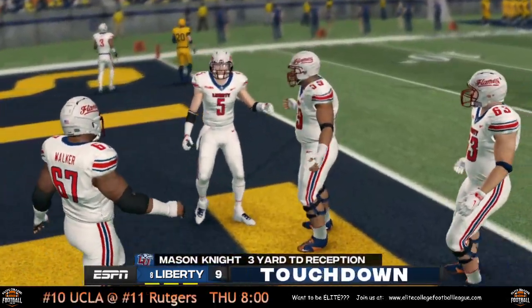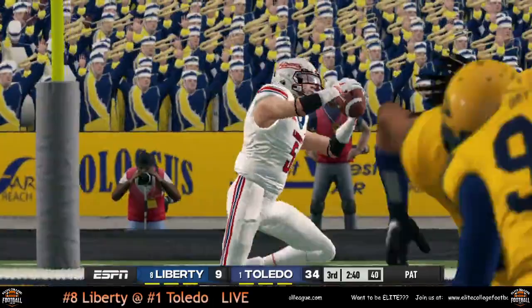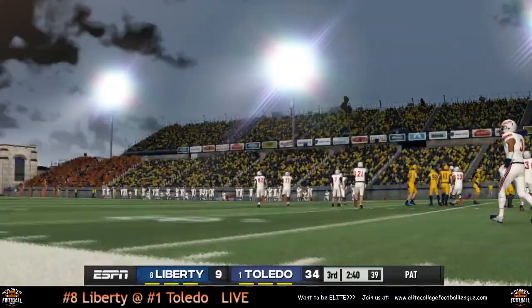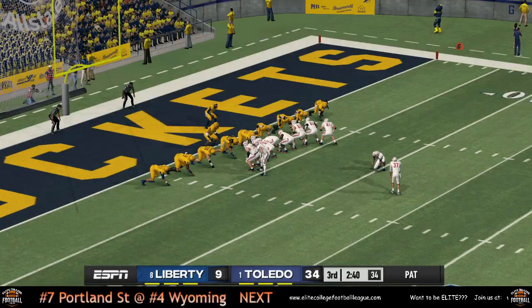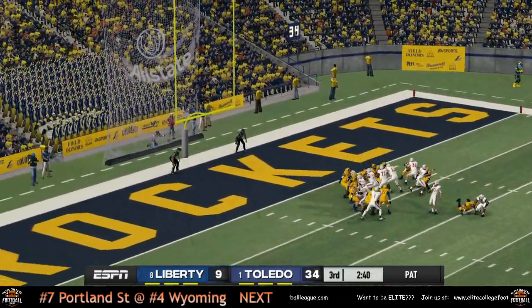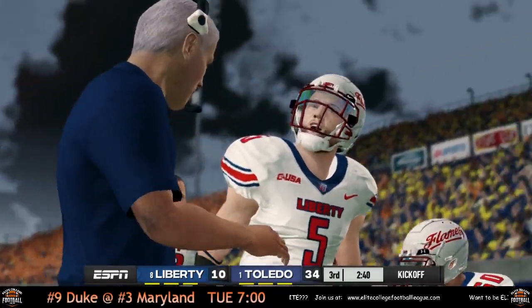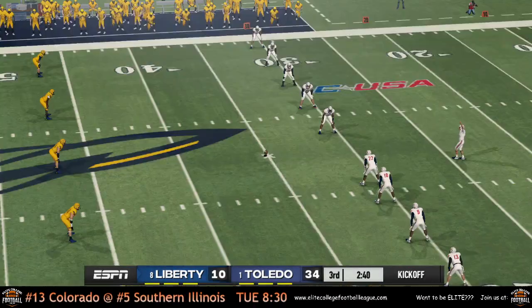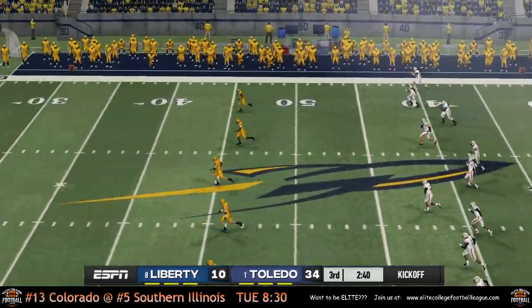Throws it, and it's caught for the touchdown. He stepped up and threw a touchdown pass to his wideout. Yep, good job of protection, and the quarterback spotted his man. And he tacks on the extra point. A 7-play, 64-yard drive, and they add 7 points to the scoreboard. So the score now, 34-10.